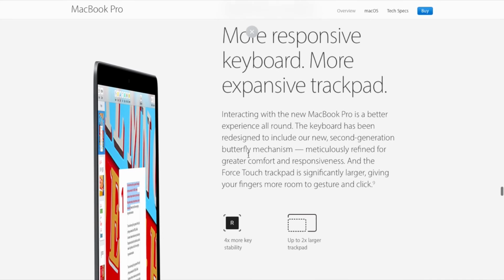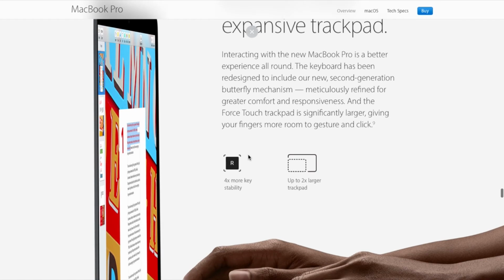Keyboard and trackpad, this is actually very good. They got 4 times more key stability than the previous model. They got a second generation butterfly mechanism. So they had the butterfly mechanism in the 12-inch MacBook from last year. They've improved on that, making it more stable, so it's just a better typing experience.